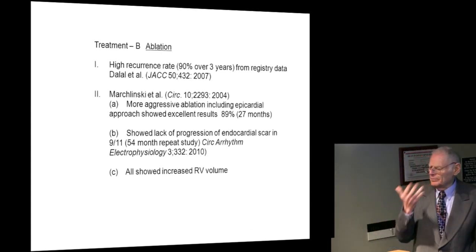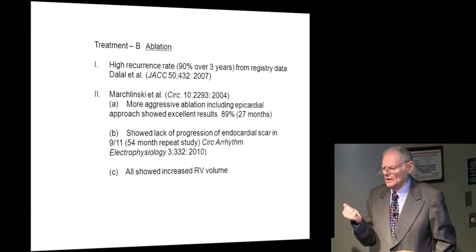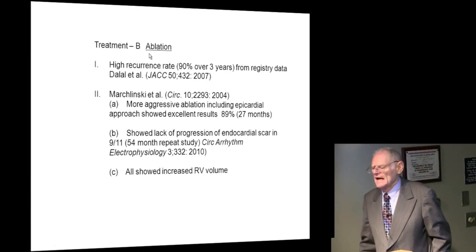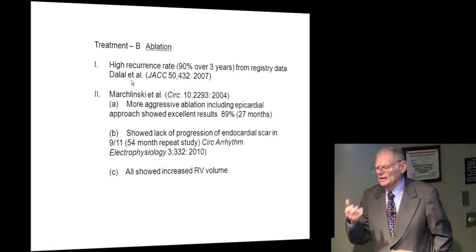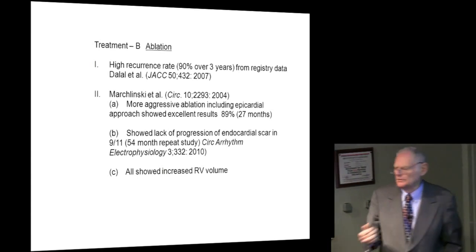Now, what about ablation? Okay, these are patients who come in with ventricular arrhythmias, and your group here, electrophysiologists, are particularly adept at ablating the evil that resides in human hearts. So how good are we with ablation? And it turns out that with standard ablation, with ablating from the endocardium, the results are terrible, okay?